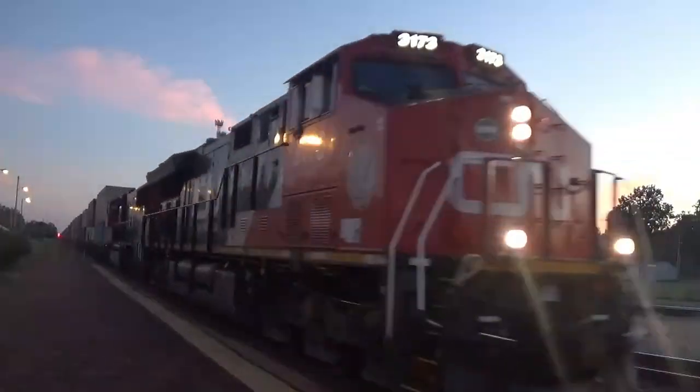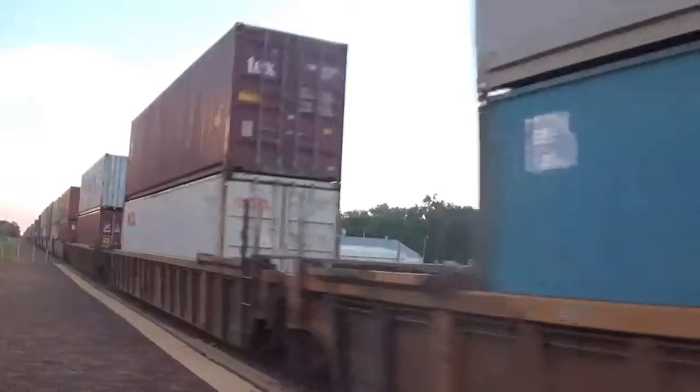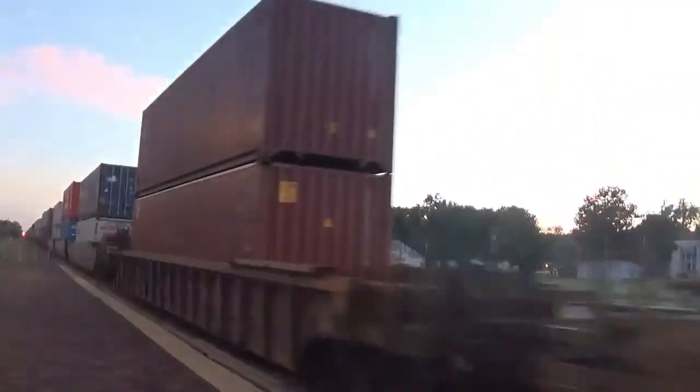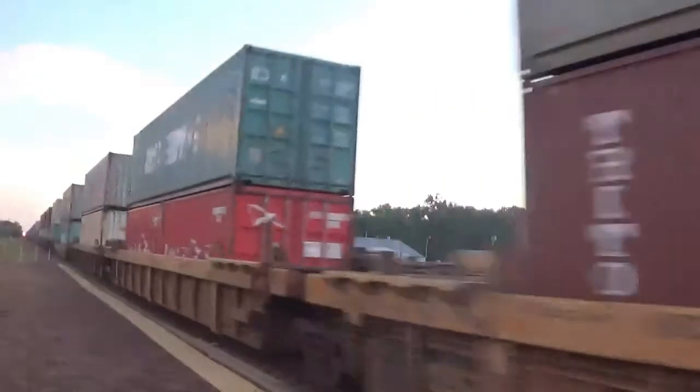Alright, now take a look at this intermodal train moving right now on the Canadian National. You may think that these cars here are called Intermodal Cars, but that is actually incorrect. The containers are intermodal, but the car itself is not an intermodal car. These are actually called bare table cars. That's the correct name for them.